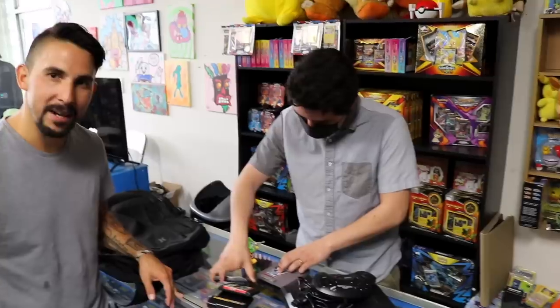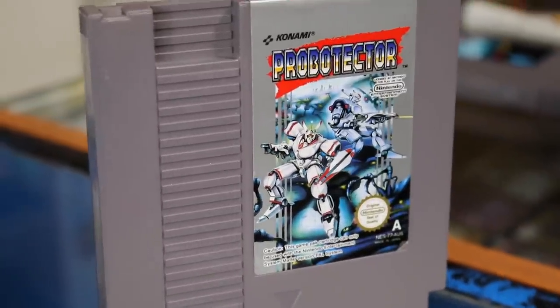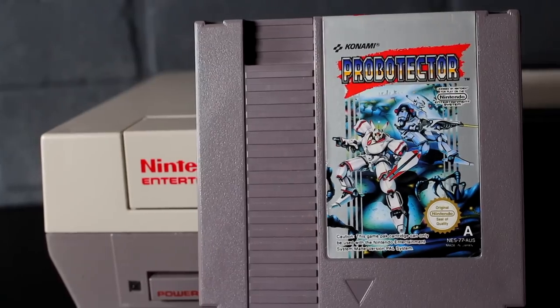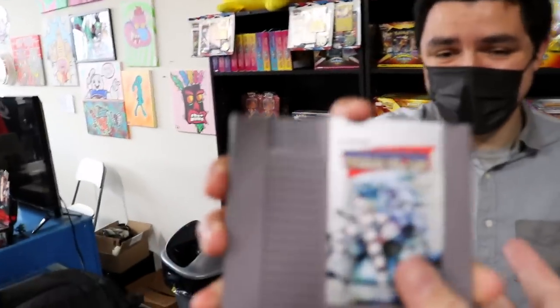Kind of wanted Probotector, and did you really want Probotector? I really did. I almost mentioned it to you. But are you gonna offer me trade for it in here? I want Probotector. I actually have been thinking for a while that I wanted to get Probotector. I actually thought he was joking at first, but then I kind of peeked back a couple times after talking to Tony, and I was like, oh, I think he really does want this. You could have Probotector. Well, I can have Probotector.